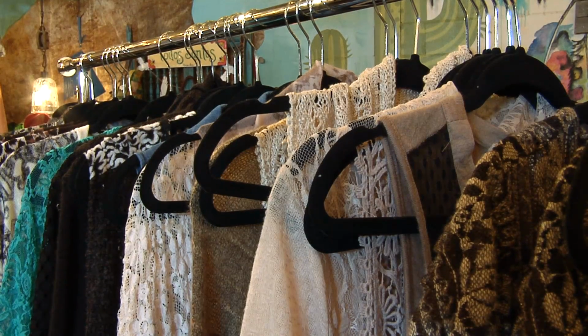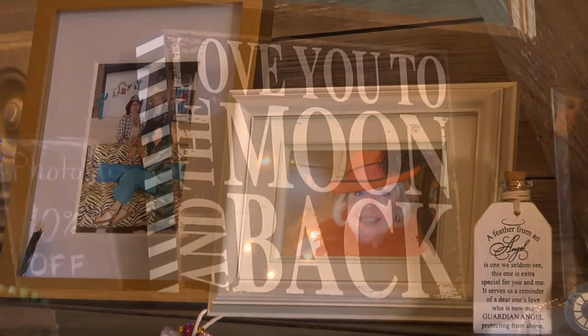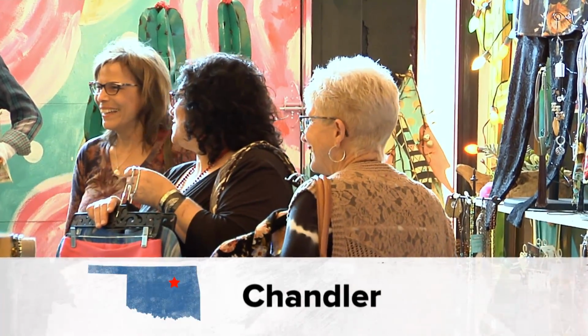Gypsy Corner sees a lot of regulars. I love everything about the store. What is there not to love in here? Who all say the same thing. The store has a unique energy different than any other boutique. And I think when you walk in, it's like, oh yes, I can just be happy and I can shop, and the feel and the people are so pleasant. It's just a fun place to be.